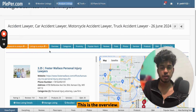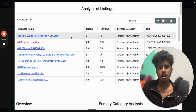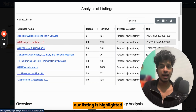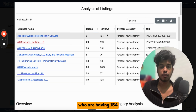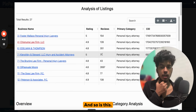This is the overview. You have a menu here and then a menu here. You have overview, categories, reviews, and all those things. We'll start with that first. The overview gives you the average rating, the reviews, the categories, the names of your competitors, and then yours. You can see our listing is highlighted here, right? We have 4.9 rating and 139 reviews. That might be one of the reasons why we are ranking a bit lower compared to other competitors who have 154, 351, 2,697, and then 130. This one is lower than us, right? And so is this and this.